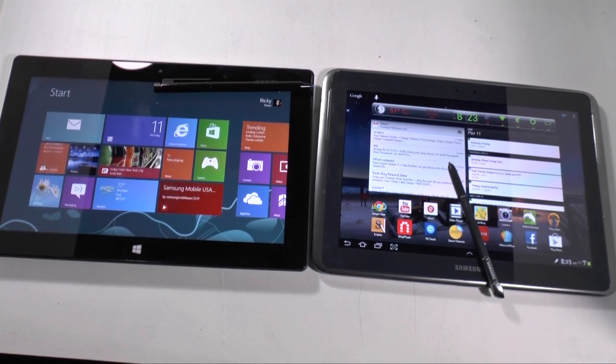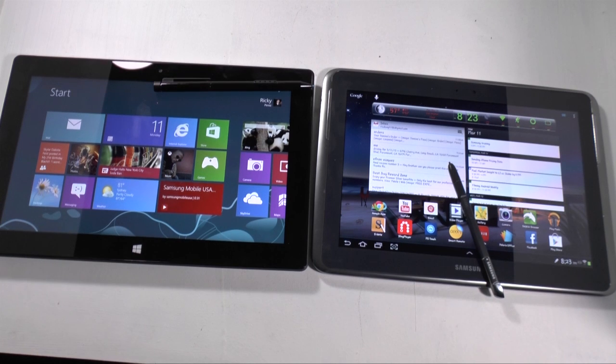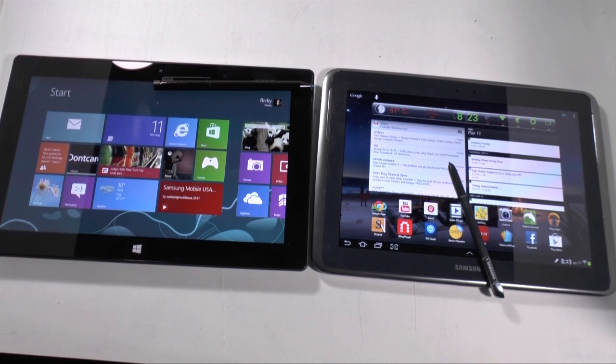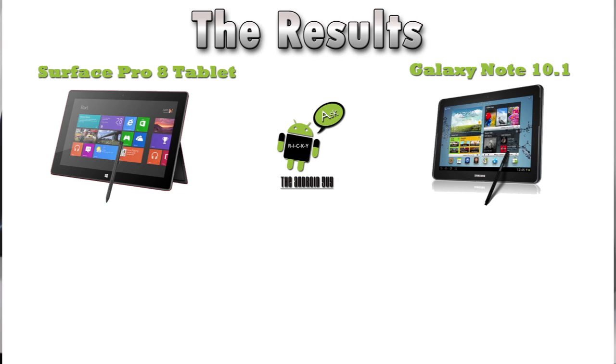In terms of price point, that is pretty much a no-brainer. You can literally get this tablet as well as a really great PC for less than the Surface Pro price. So in terms of price point, no question, it's the Note 10.1 for being less than half of the price of the Surface Pro. So let's tally them up and see who won.